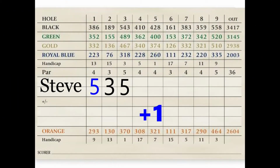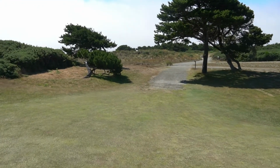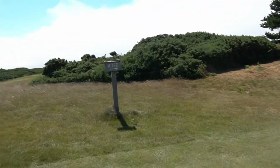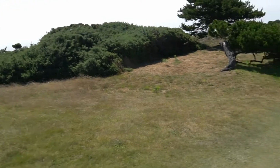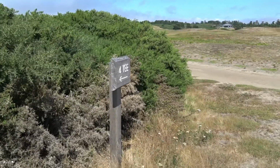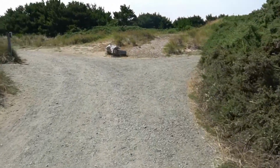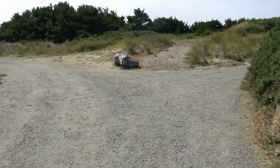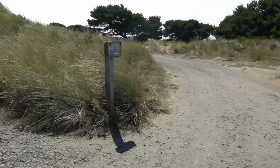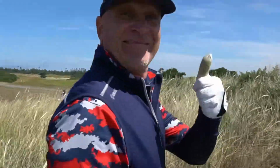On to hole number 4, 362 yards. Here's the walk to it. I love those trees, so I wanted to show those. There's the gorse bushes. Do not touch those if you come to this resort. They're pretty sharp. Here we are walking up to the 4th tee box. There's Brian.